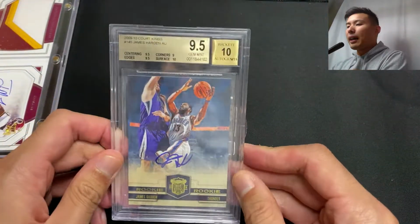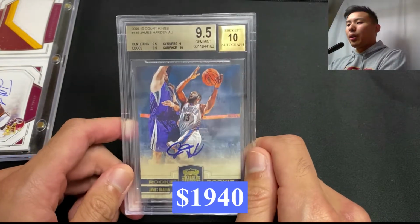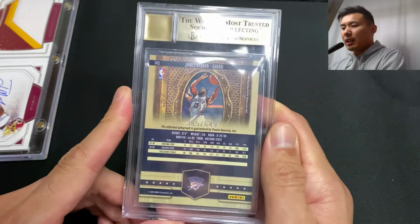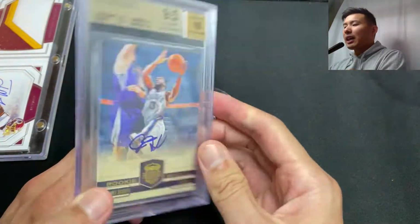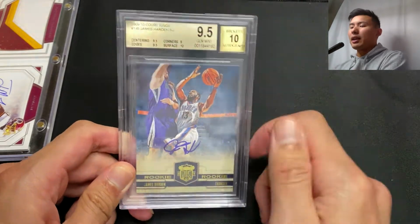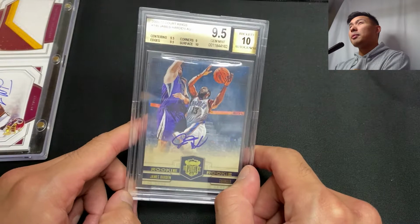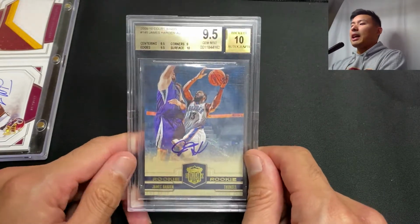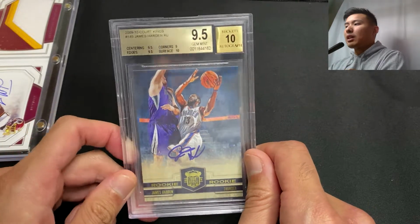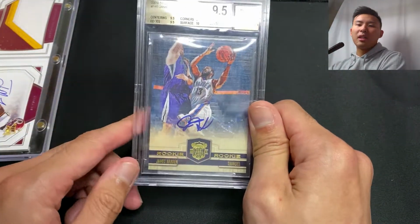All right, so tied number 1, we have the James Harden Court Kings rookie auto, numbered to 649, graded BGS 9.5, autograph 10. I bought this card as a Houston fan just to get a Harden rookie auto in my collection. I got it for about $600, in the middle of last year. Like I said, I just wanted a Harden auto to hold long term for my own collection, not to really sell it.